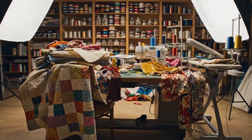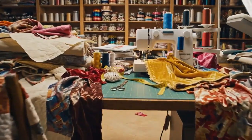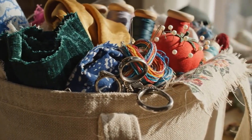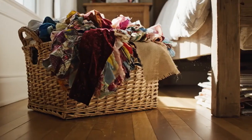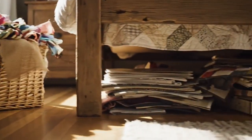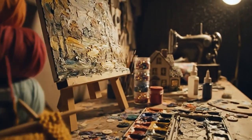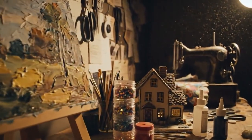Let me ask you something honest. How many unfinished projects do you have right now? And I don't mean the ones you're actively working on. I mean the ones in the bag, the ones in the bin, the ones stuffed under the bed or piled in the corner of your craft room that you walk past every single day and quietly feel guilty about.